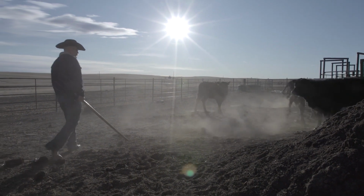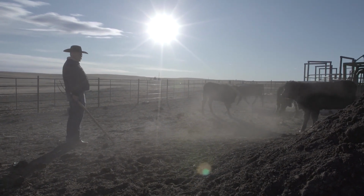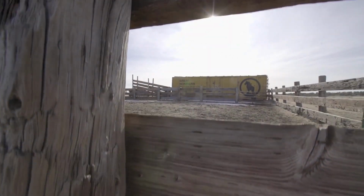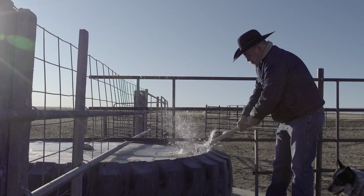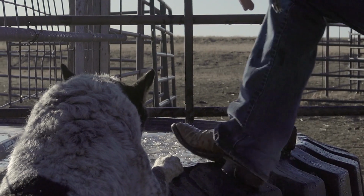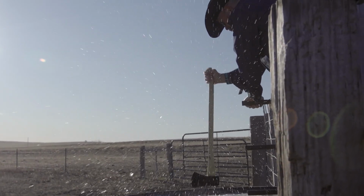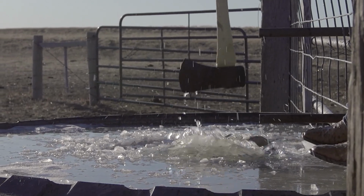So morning chores here at the home place are just feed these guys and keep them coming up and keep them tame. And then this tank services all the pastures. So we got to break the ice off of it when it's cold at night. So everything can drink all day.